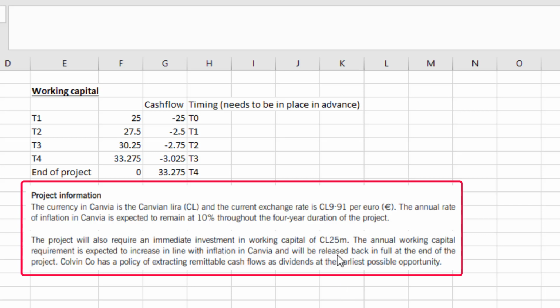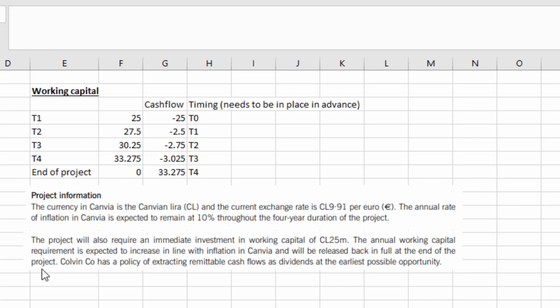So we're supposed to have initial working capital of 25 million, and it grows at the rate of inflation in Canvia, which is 10%. And then it's released at the end of the project. Now, is my working easy to follow? Had I made a mistake? So the initial 25 million that we're told to put in, that's clear. And look in the formula bar, you can see it's grown by 10%. It's taking the previous year and growing by 10%, and the same again for the next year. So one simple formula, easy to follow.